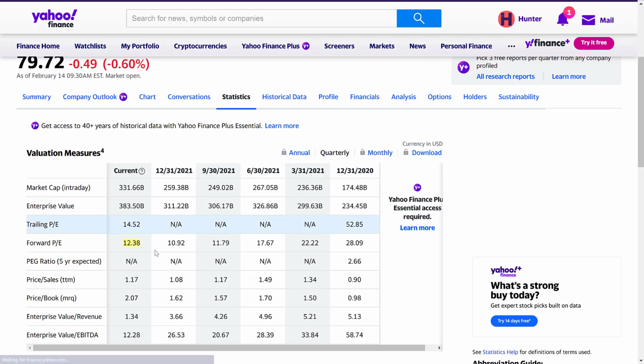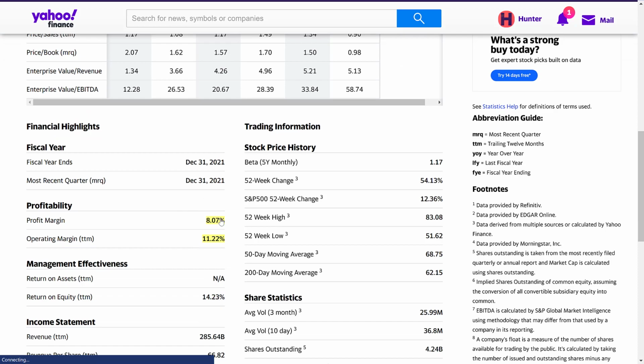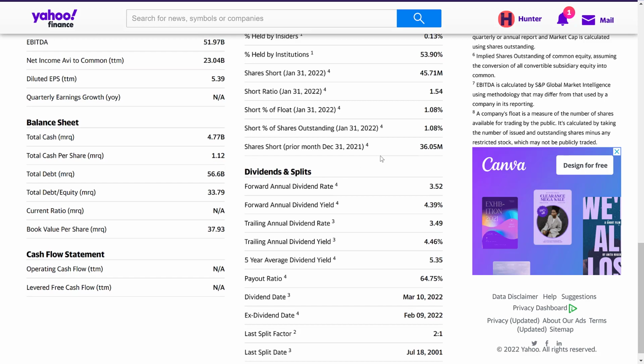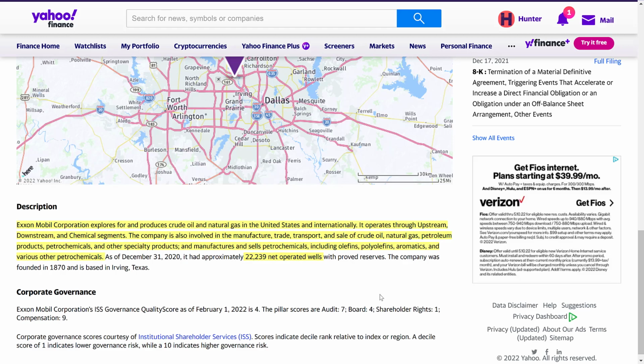Now, looking at ExxonMobil, they have a forward PE of 12.38, which is really good. Nice margins of 8 and 11%, 83% quarterly revenue growth, and just looking at some big factors, this company is really solid. We'll look into their financials later, but they're a strong cash flowing company.